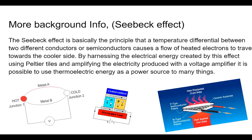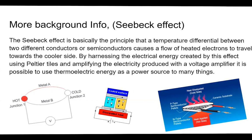And from left to right here, you see diagrams of a very simple implication of the Seebeck effect to the most complicated, which is actually the Peltier tiles that we used to produce energy in our project. You see on the left, it's very simple. Then in the middle, it's a little bit more detailed with the electrons and protons. And then on the right, it is what it actually looks like in physicality with the electricity.